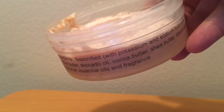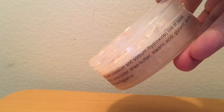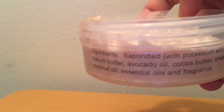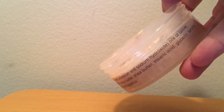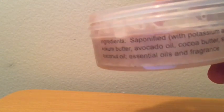Ingredients: saponified with potassium, oils of tallow. So you got tallow in this one, cocoa butter, avocado oil, shea butter, stearic acid, glycerin, lanolin, coconut oil, essential oils, and fragrance. So a lot of good stuff goes into this one. And as far as the fragrance goes on this one, I'm going to put a shot in of the actual lather.